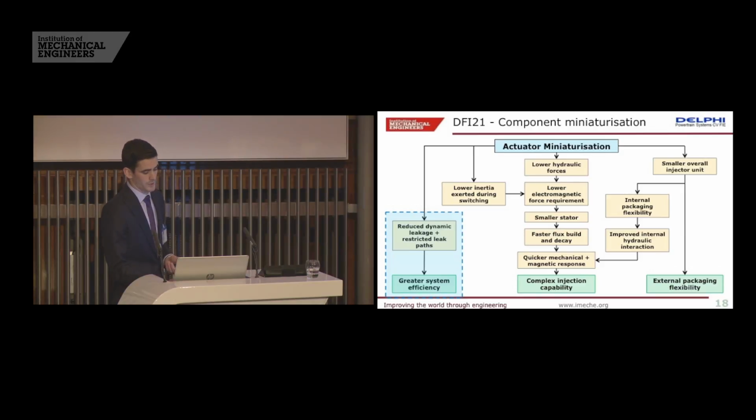A smaller actuator assembly enables a much smaller overall injector unit. This allows for a greater range of freedom when locating the injector within the engine layout itself. There's also a greater freedom of packaging within the injector itself, allowing for optimal routing of high pressure drillings to maximize nozzle volume, which will greatly improve internal hydraulic interaction.